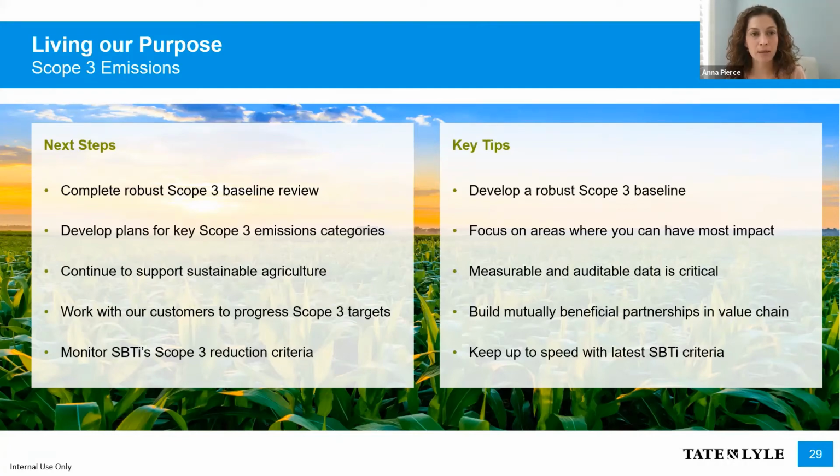Making sure that data is auditable and measurable is important for us. It's important for our customers. It's important to initiatives like SBTi that we commit to when we join. Frankly, it's just part of emissions reporting that should be part of our regular processes.